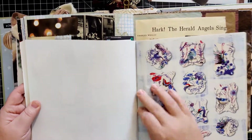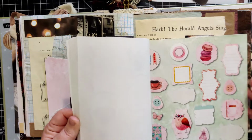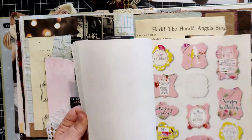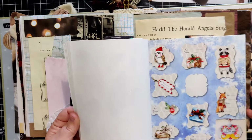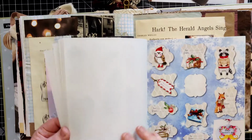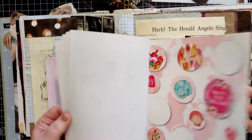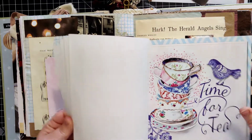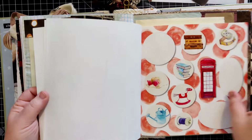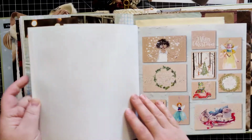These are gorgeous. I don't know that they're very wintry, even though they're very blue and red. I don't know that they're supposed to be winter. Okay, so these don't really go. They're more gift tags and for gifts. Getting ideas for the next spread.